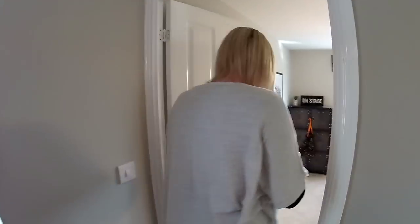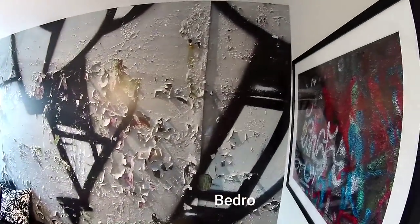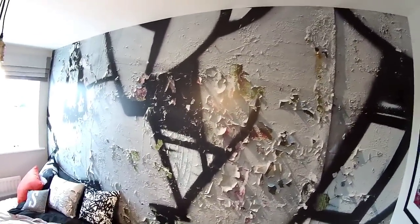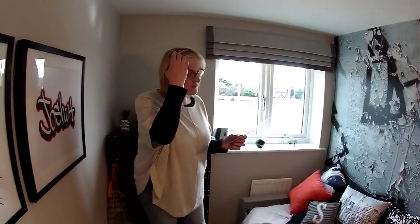Very, very nice, but we've got bedroom three here. Last but not least. Like that wallpaper. Oh wow, love it. I think it's perfect for a teenager. You know I'm a fan of decay, not in a strange way, but I like the look of it. Right, bedroom three dimensions: 3 metres 35 by 2 metres 10.